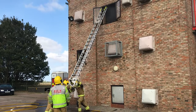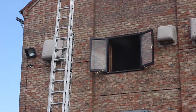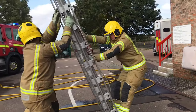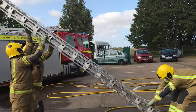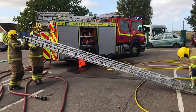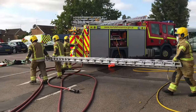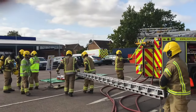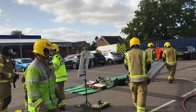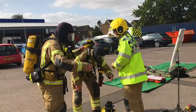Okay, so now that the guys have done that, what they're going to do now is clear the ladder. The entry control officer and the BA crew are discussing with the incident commander what they found, what they've seen inside the building. So the OIC is happy that they can shut down the set.